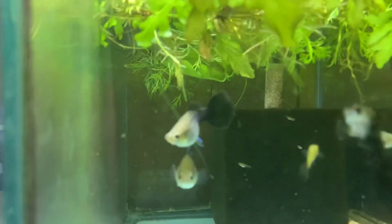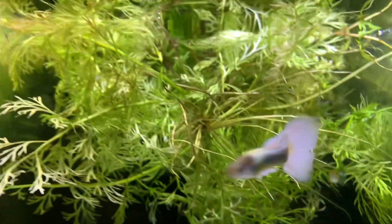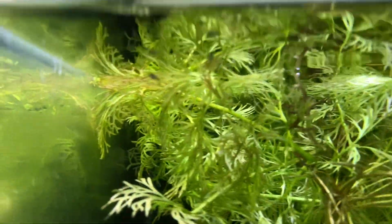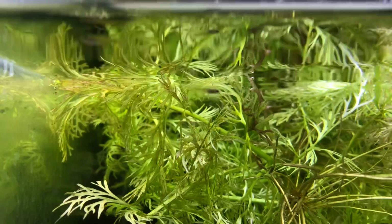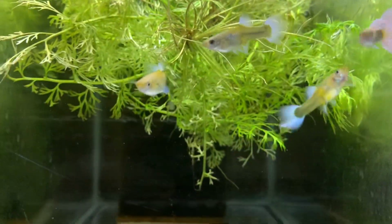These are some of the black deltas. And these are some of the half-black pastel breeders I put together. And they just had a few fry up top. I'm going to have to get them out as soon as I can figure out where I'm putting them. I just have one male in there and 3 females.